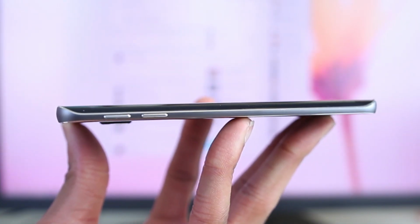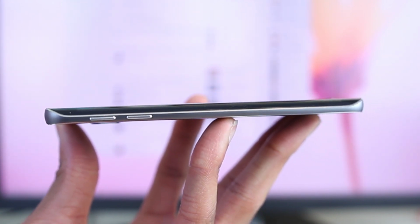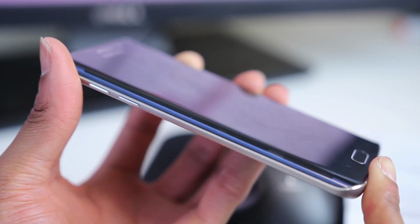My only complaint is on the Edge variant. Because of the curved screen, there's just not a lot of room for an actual edge, so there isn't much for you to hold on to. Honestly, it felt super uncomfortable when I first picked it up, and while I've gotten used to it by now, I still much prefer the grip of the regular S6.